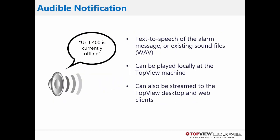When an alarm has been detected and the message is created, TopView can deliver this event information in a variety of formats. An audible alarm can be a text-to-speech conversion of the alarm message or a pre-existing sound file. These audible alarms can be played at the TopView machine and also streamed to our desktop and web-based clients.